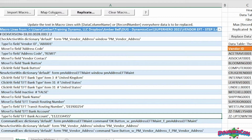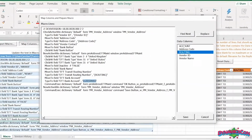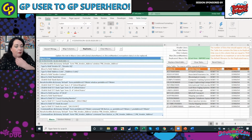So what I did was I hit map columns, and then I went in here and just double clicked right on that field, and I'm replacing that with the vendor ID. And see how now it says vendor ID. Address code, double click, replace that with address code. Then I'm going to come down here, routing number, replace with routing number. A bank account, double click, and we're going to use account. Save. At that point, what I would do is I'm going to go ahead and I'm going to hit replicate.